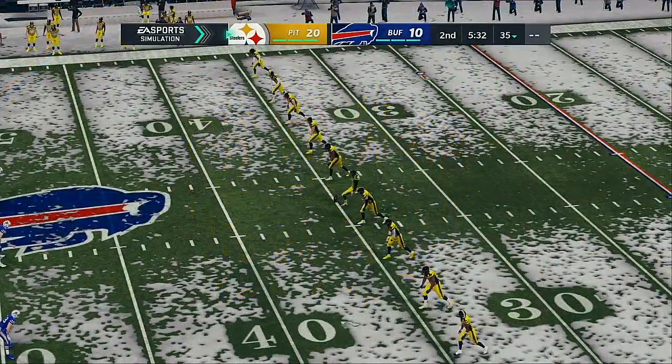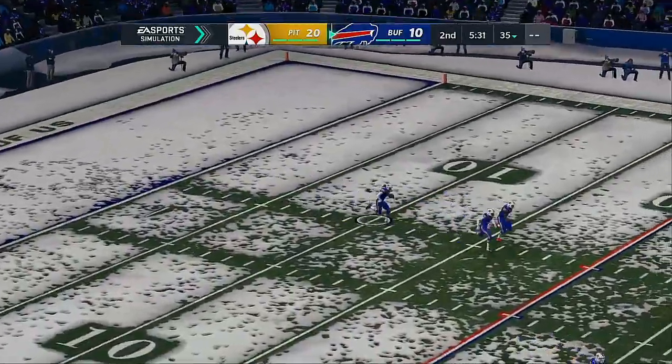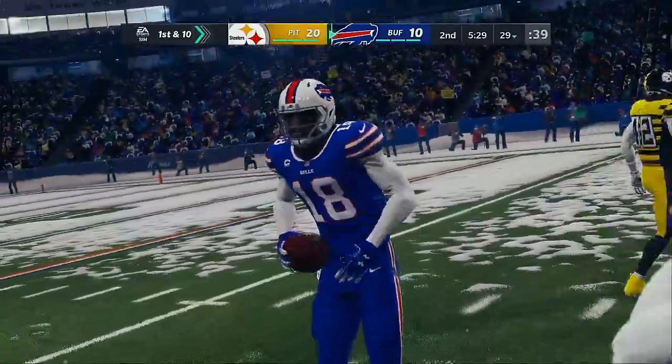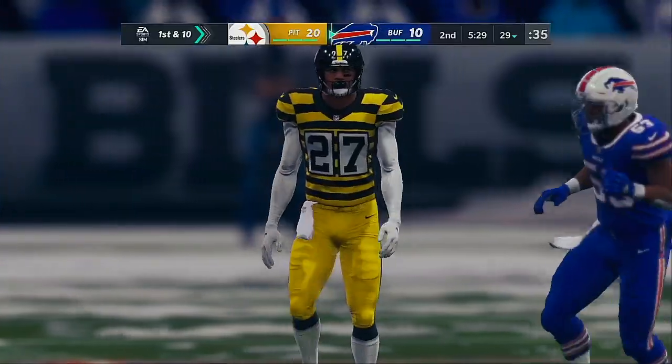Boswell now to kick it away after the touchdown. Here's the all-pro returner from 2018, Andre Roberts. And a good return as he'll be stopped just shy of the 30-yard line. Buffalo set to get the football back here.